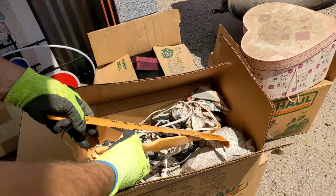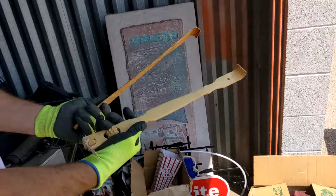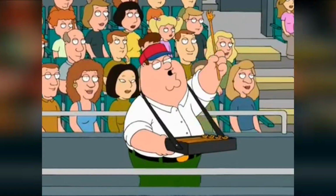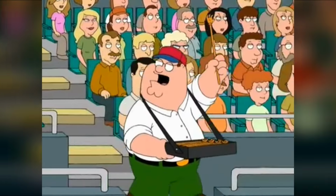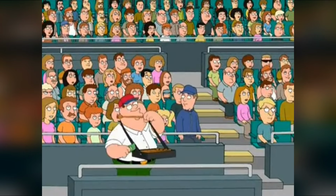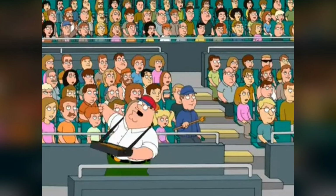Back scratchers. Back scratcher. Asian one and a regular one. Back scratcher. Butt scratcher. Here's your butt scratcher here.